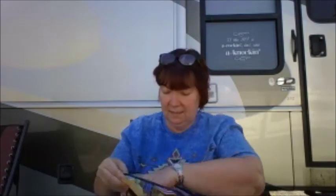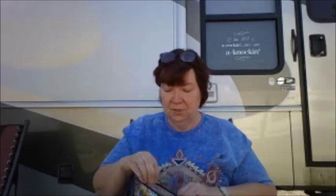So I took them all, I spent a whole night putting them in little bags with the different colors. So, and it takes forever to separate them because they're all mixed. So once I got that going, the beading became a lot easier to deal with.